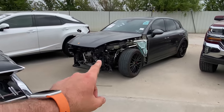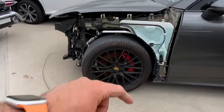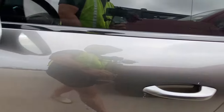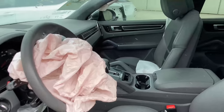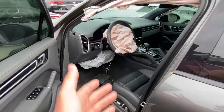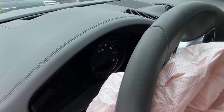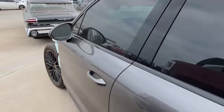And right behind it, I have a feeling this is not your ordinary Cayenne. Those wheels, they look a little special. Those brakes, suspiciously big. The interior, though not the color I would have chosen whatsoever, is actually in nice shape. Obviously, there's a couple blown bags, but nonetheless, you can see right there on the cluster, it says GTS. So it turns out my Porsche Spidey senses were correct.